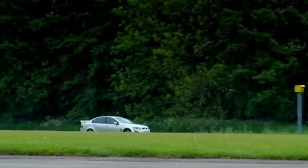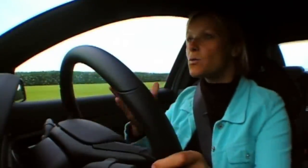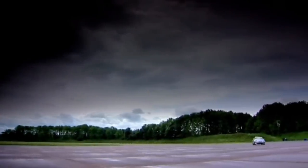Okay, I've got 2 miles of runway, but before I get onto it, I have got quite a sweeping bend. So, I'm just going to get as much momentum as I can on this bend so that I can hit the main runway on a flyer.